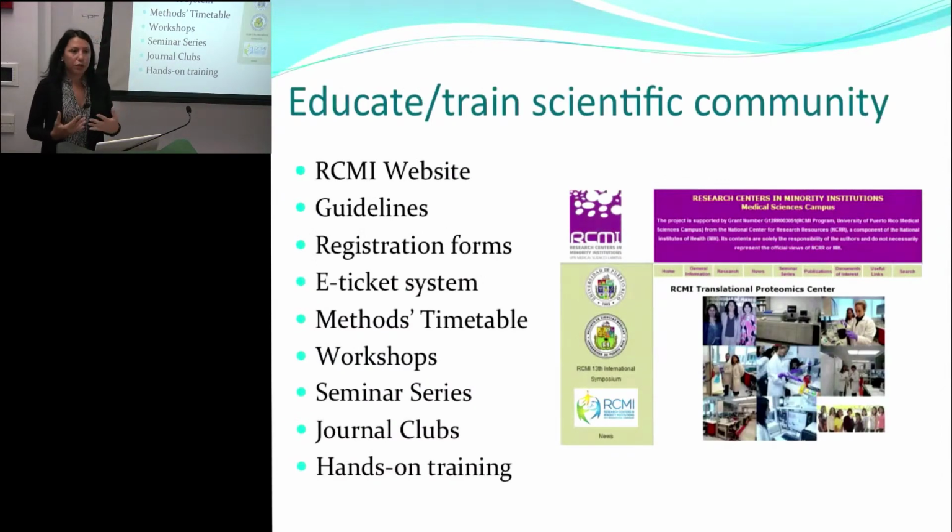In terms of the new users, this year we've spent a considerable amount of effort on educating and training the scientific community. We have the RCMI website, which RCMI puts up for us and helps us keep really nice. All the information about the guidelines, registration forms, contact information, and methods of operation are on that website. We have the core guidelines in your pamphlet, which explain how we work and what we can do. We added an e-ticket system thanks to our CMI that allows us to organize and structure our work better, and to record what we do for each user.